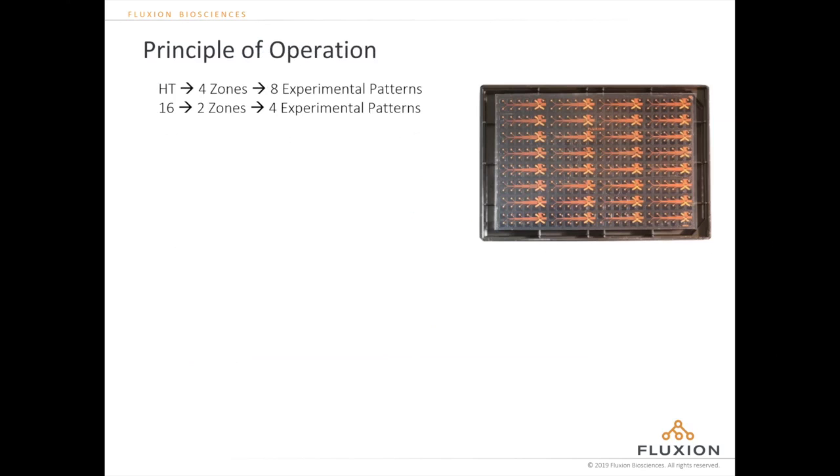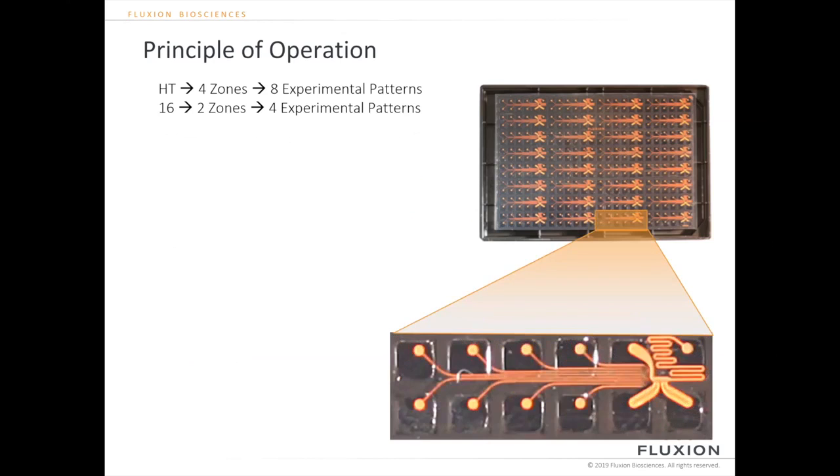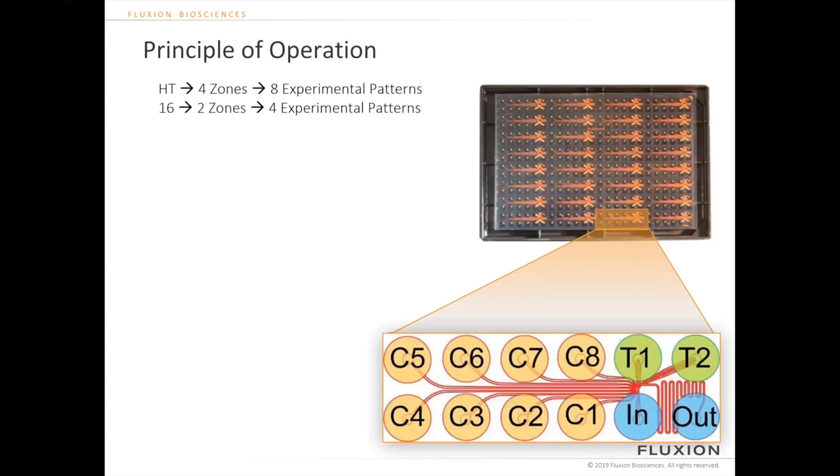So each plate is divided into zones. You can see here 4 zones for HD and 2 zones for 16. Within each zone, we have experimental patterns. We have 8 experimental patterns for HD and 4 for 16.